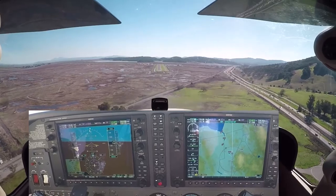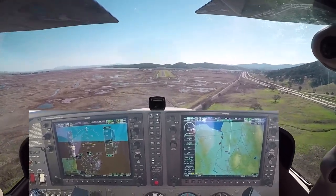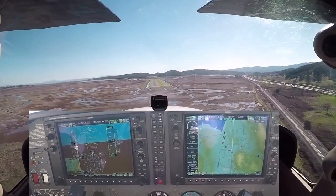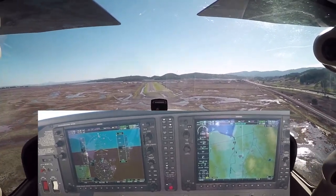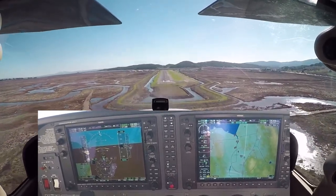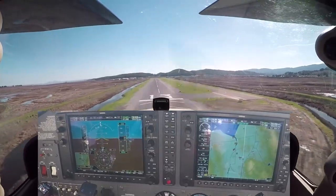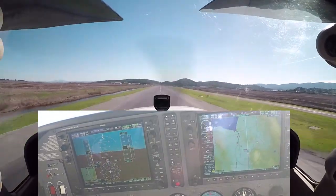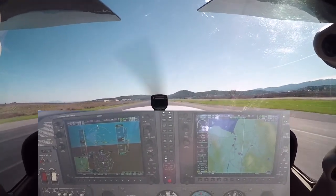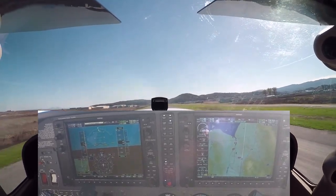Right, speed is high and I'm high. Ooh. It's good. Path is good. Good, path good. One from the left. Knots. I'll be making a left base to final on a short approach, 13 knots.